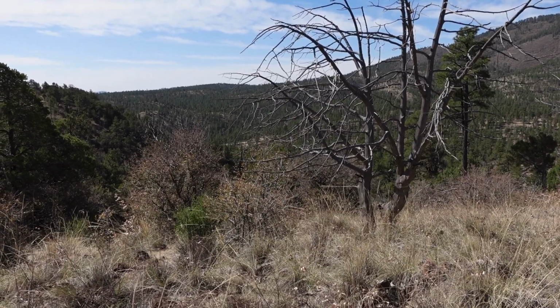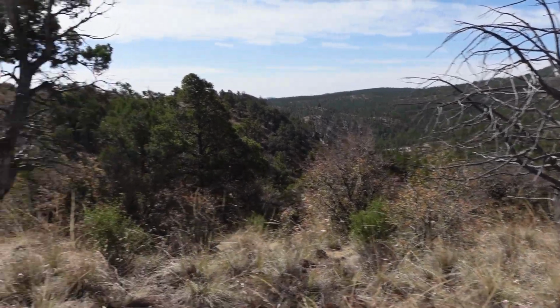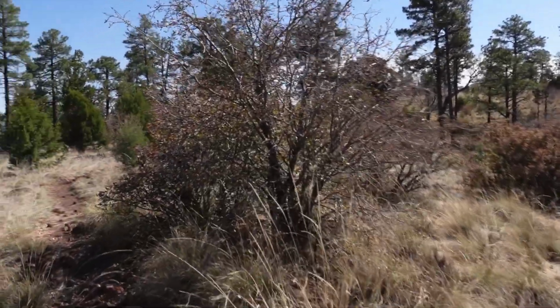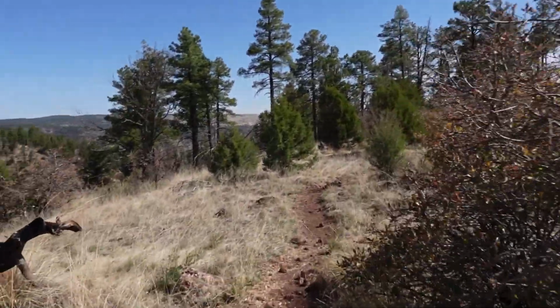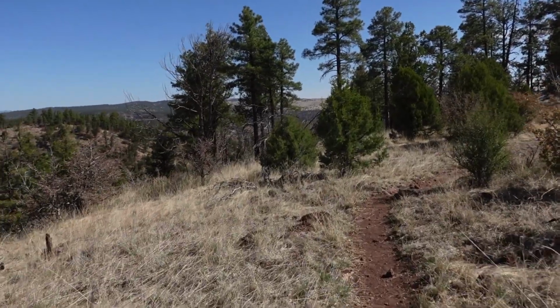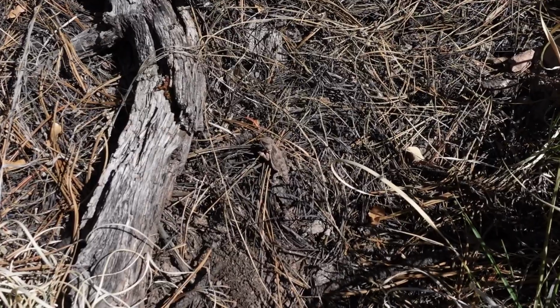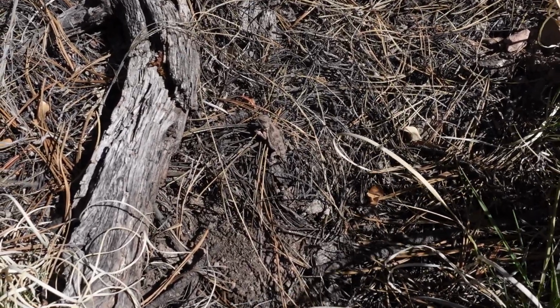Just finished another hill climb. Clear Creek is down there. Up on a little ridge for a minute. And then we'll be dropping in to the main river valley. Found another little baby horned toad. I think that makes number 3.